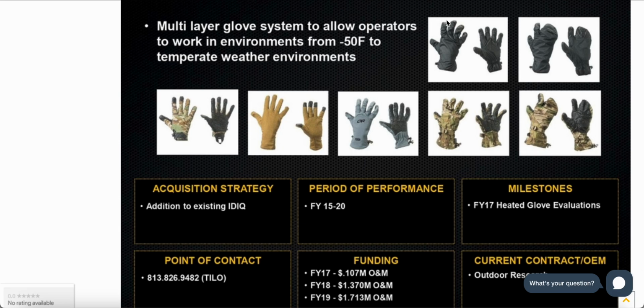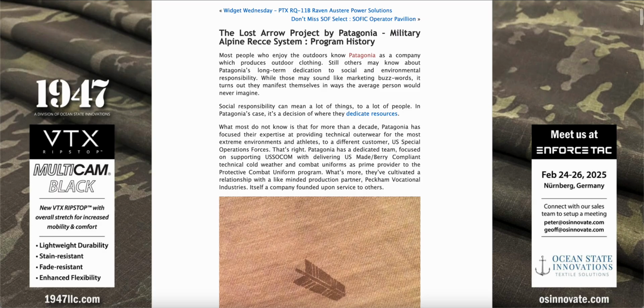So we'll go into the Soldier Systems Lost Arrow article now. The Military Alpine Recce system, they changed it from the Military Advanced Regulatory System. You can see this kind of as like we're going to do our own thing with the PCU system and try and do it our own way, kind of with Patagonia. So let's get into it. Let me drink some water first before I go into it.